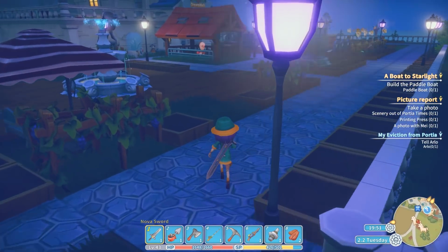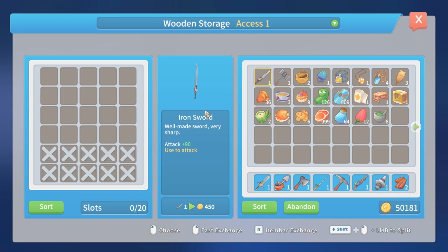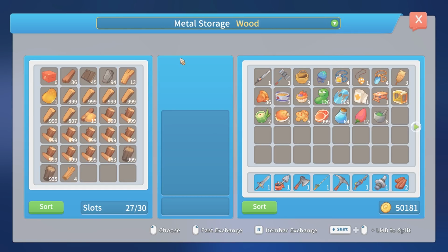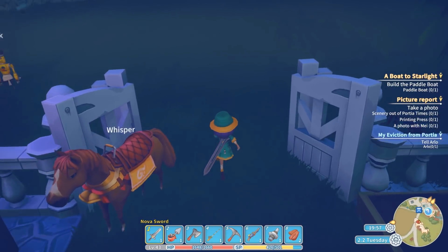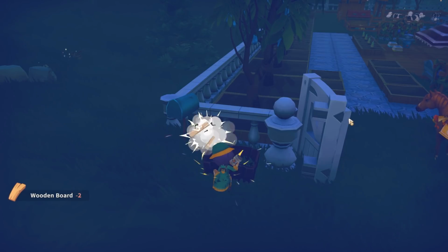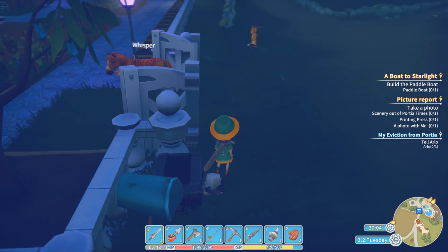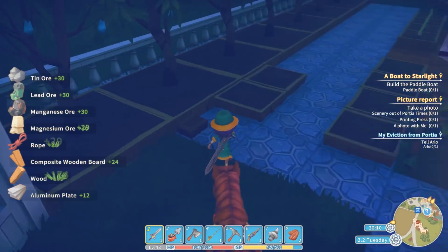I'm sure I've got two wooden boards somewhere. So let's look in my little box here. I need to remember it's there. Trying really hard to remember it's there. Got some wooden boards here. Repair that. Confirm. Get all my stuff. Look at all that stuff. Oh my goodness.